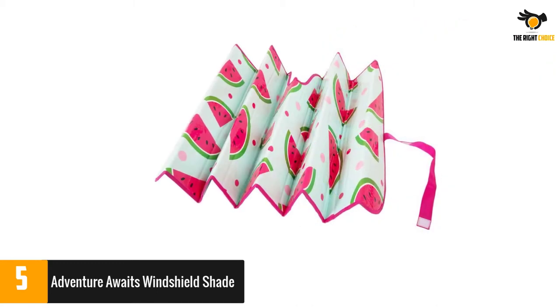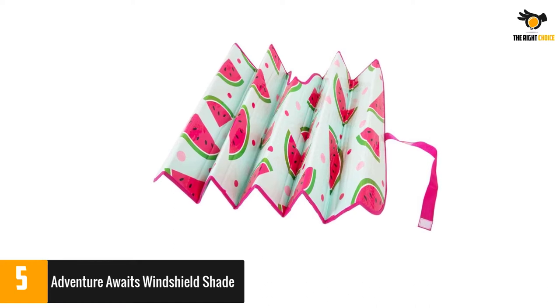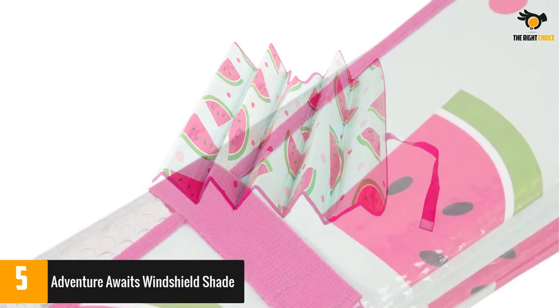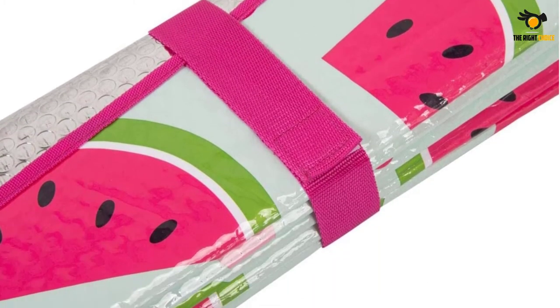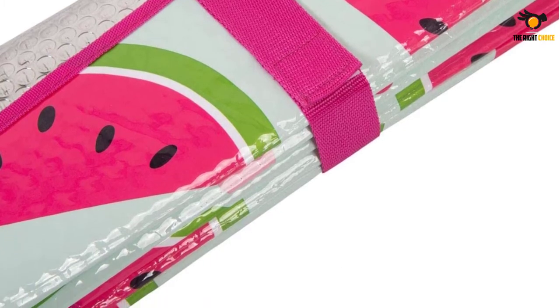Some buyers said this shade wasn't suitable for intense heat for extended periods. But, overall, people loved this shade for its thick material, quality fit, and how well it blocked out the sun. People also loved the look of the graphics.